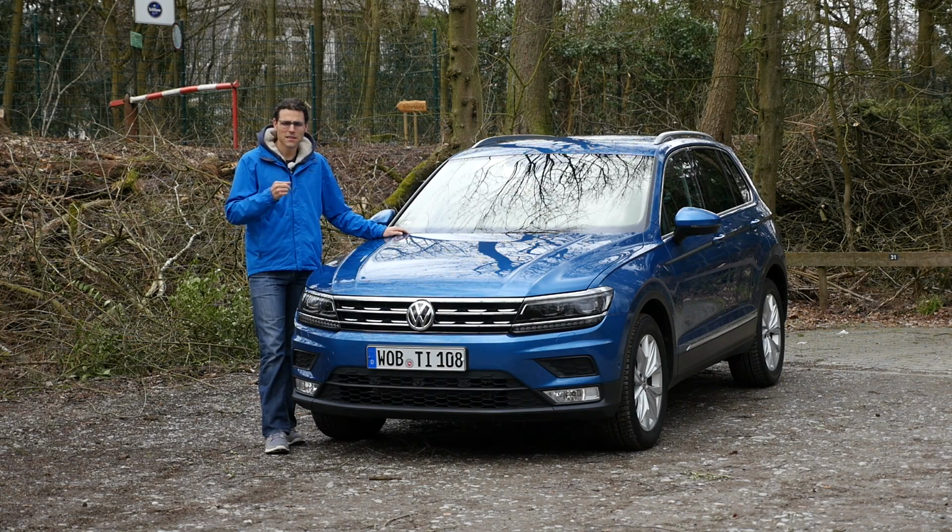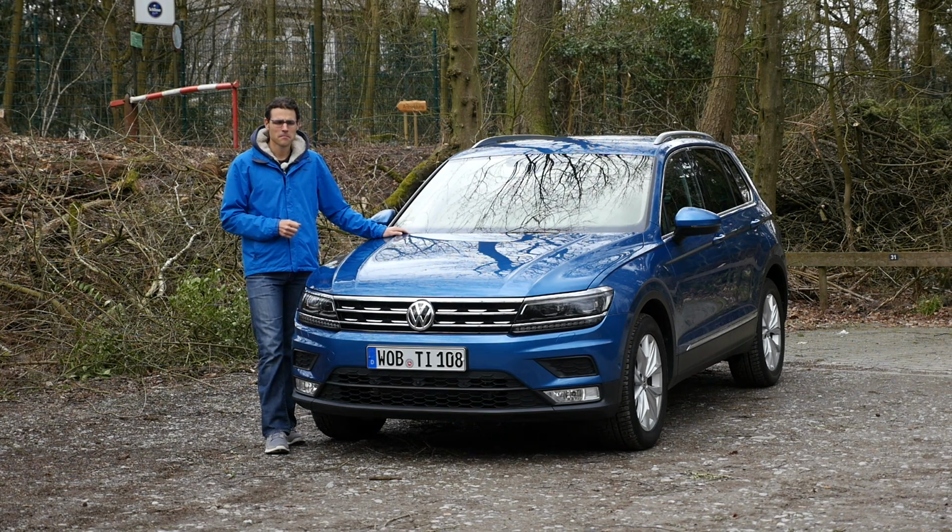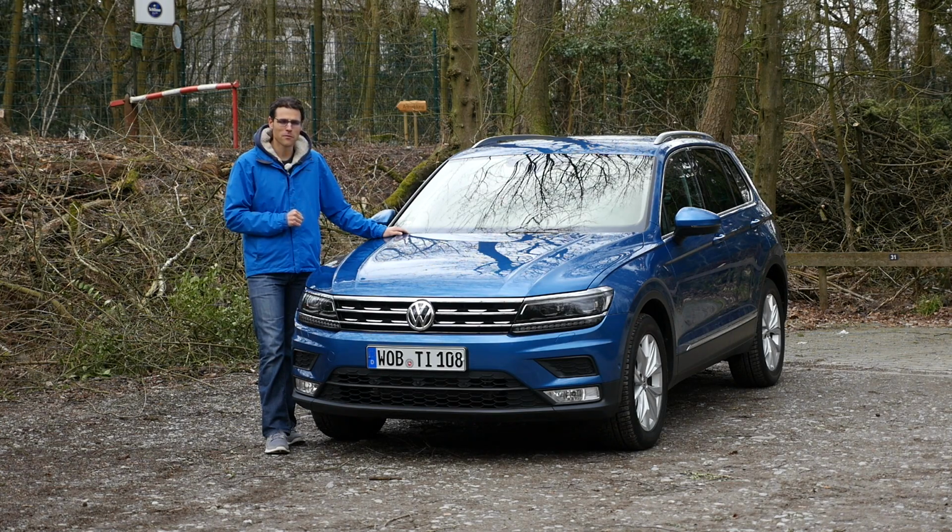Hey Thomas, you have presented us so many versions of the Volkswagen Tiguan, but they were all so expensive. R-Line, Highline and so on, all the top specs. Can you also show us a lower trim version, one that I can also afford?